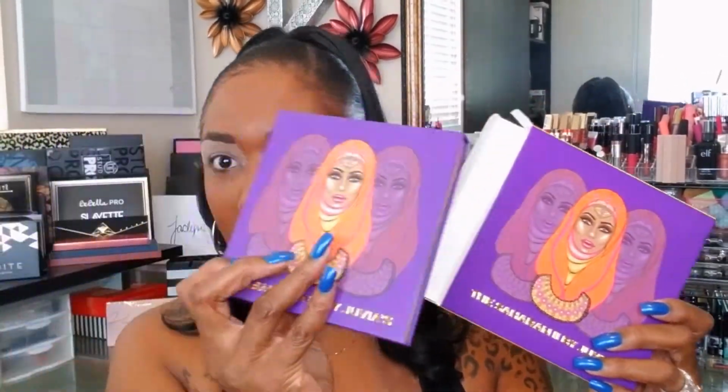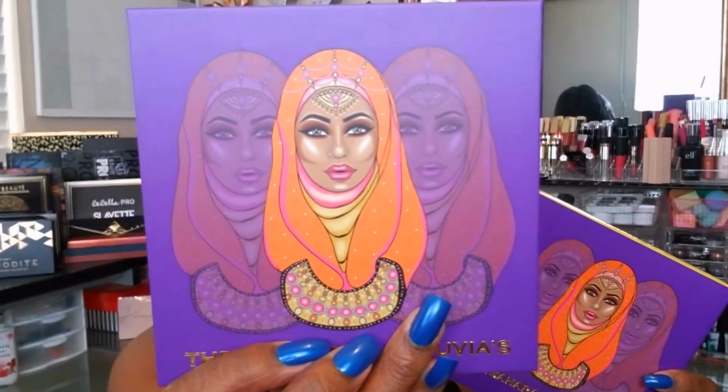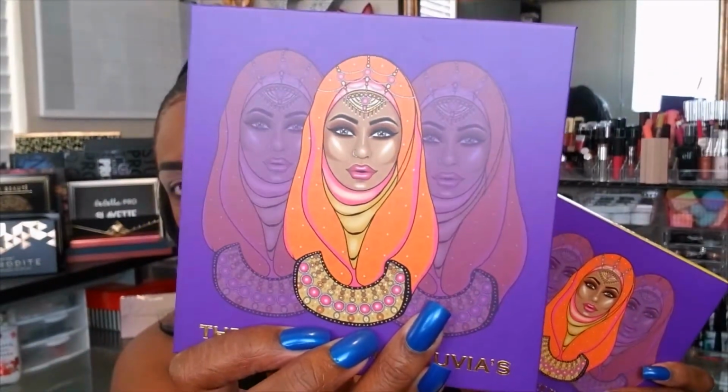But it comes in this nice, pretty, gorgeous purple box. And this is the palette itself. You know, their standard cardboard palette has the name on the back also, and this is the gorgeous picture that's on this palette. Very, very pretty. So I ordered this a while back. No, actually, I ordered this a few weeks ago when it came back in stock because I think it was out for a while. I went ahead and ordered it, and I received it in the mail a couple of weeks ago.